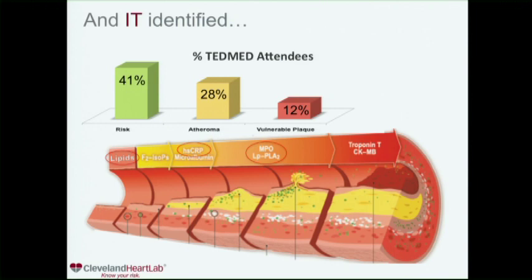Wow. So how does our cohort of TEDMEDsters compare to the general population? Sure. We've had the privilege to work with multiple executive health groups, and this, not surprisingly, really matches the risk that we've seen in many of the executive health clinics where we do testing. So what would you tell those of us that are at these increased risks to do?